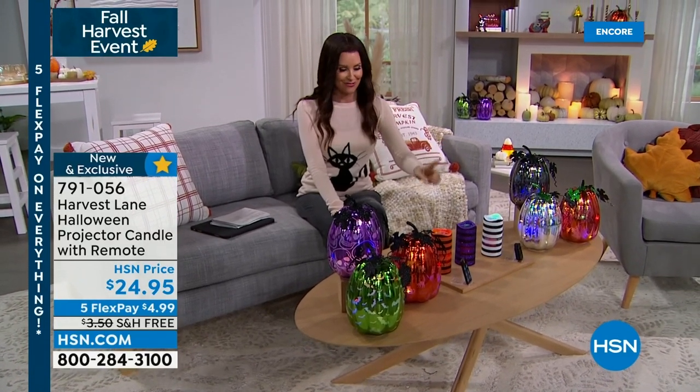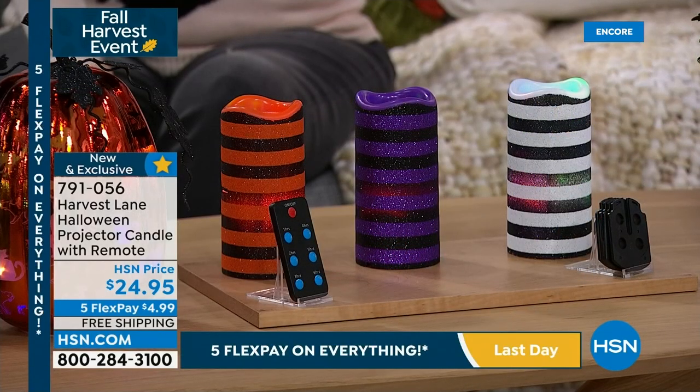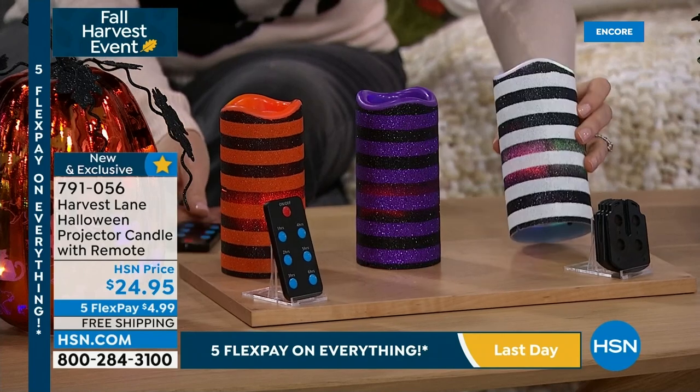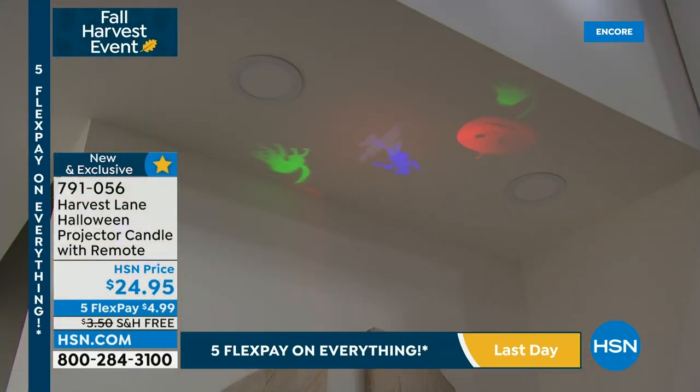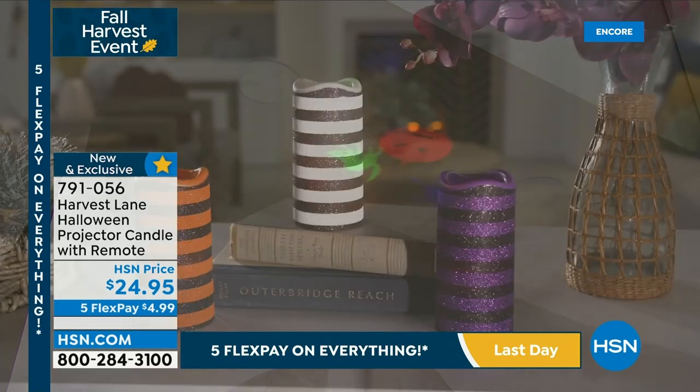We've got three different options, and within the three different color options, you're actually getting four different slides. So if you want to project pumpkins, you've got that slide. You can project witches. You can project... what's the other one? Bats? Let me see here. We'll show it to you in just a sec, or you can do all three. Look at that. They're different colors. They swirl around. You can actually control it with your remote. You can put it on a timer. You want it on for an hour or 4 hours or 2 hours. It's completely up to you.